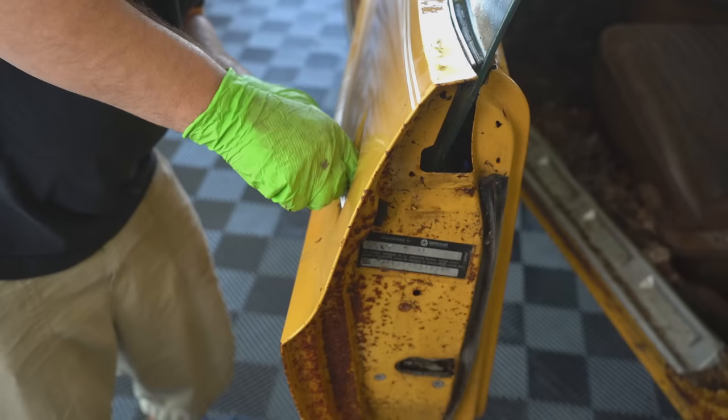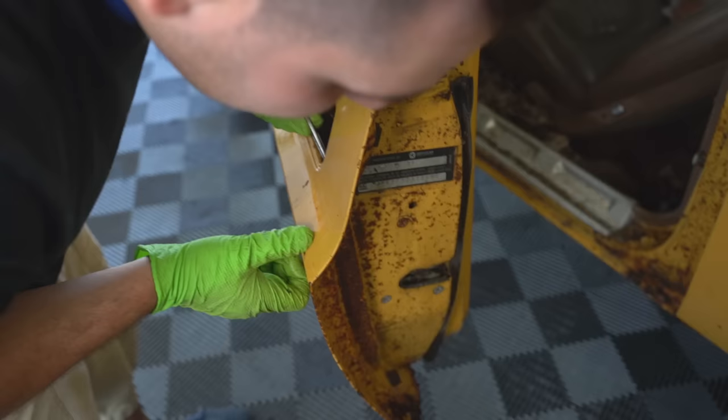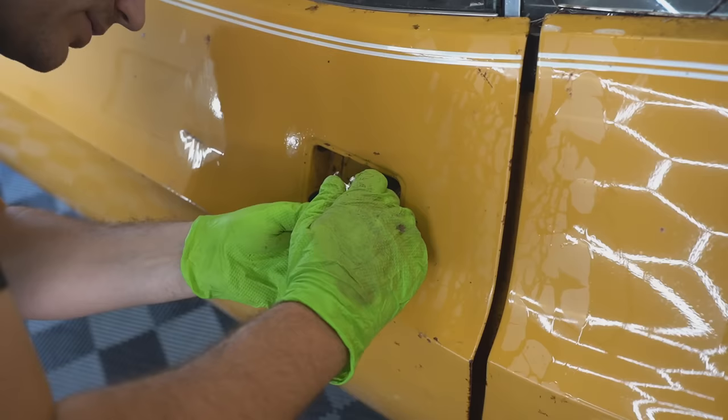Some mastermind of ingenuity decided the factory Dodge door handles weren't good enough, so he decided that this would be the best way to open and close your door. Nice.